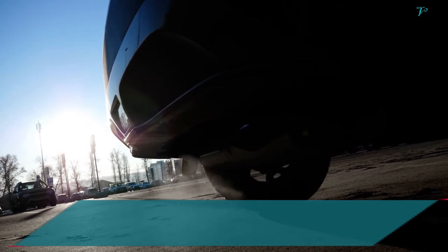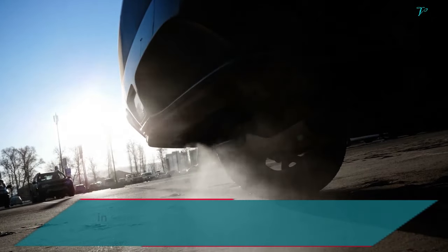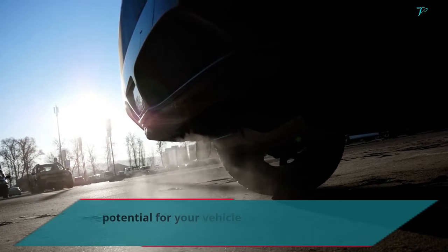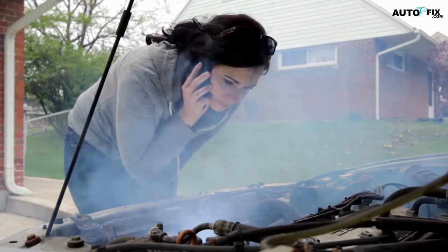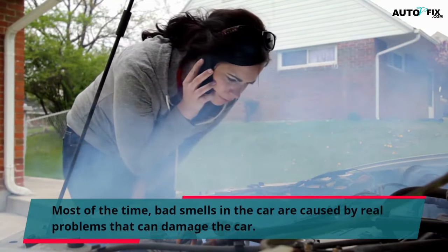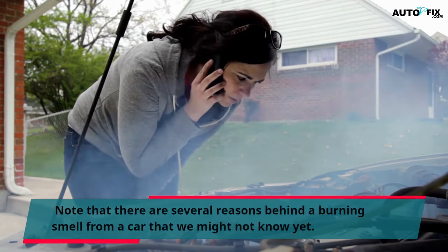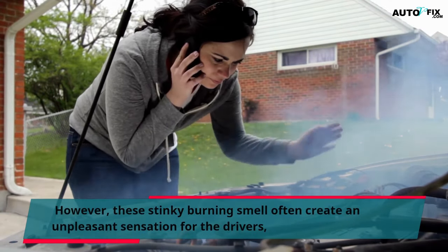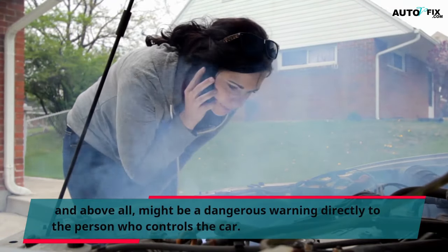It's because cars and trucks operate with a range of different fluids, an electrical system, and, in some cases, a gas-powered motor. This simply means that the potential for your vehicle to generate smells is actually pretty high. Most of the time, bad smells in the car are caused by real problems that can damage the car. Note that there are several reasons behind a burning smell from a car that we might not know yet. However, these stinky burning smells often create an unpleasant sensation for the drivers, and above all, might be a dangerous warning directly to the person who controls the car.